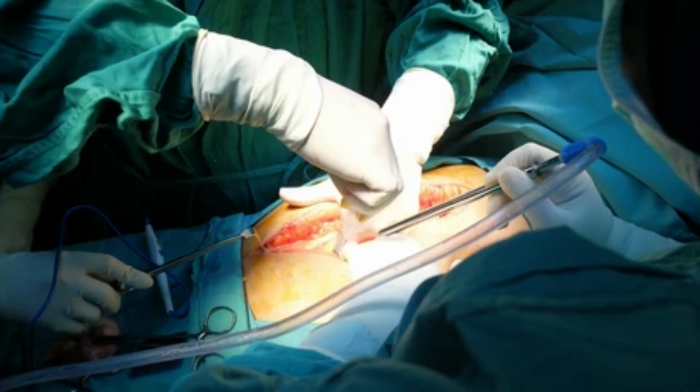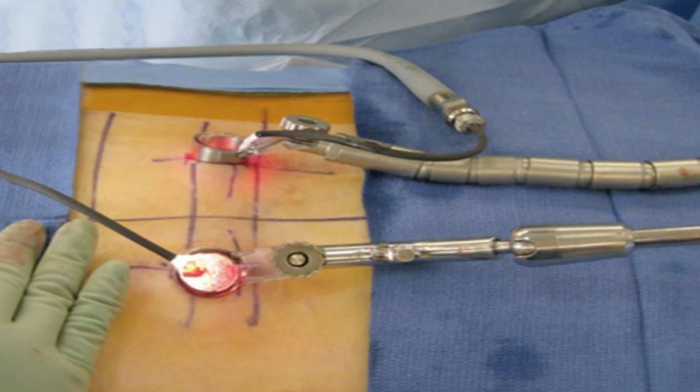These surgeries are done by an open approach and require a big cut on the back of the spine or on the side of the neck. But the best surgery for the spine is minimally invasive spine surgery.